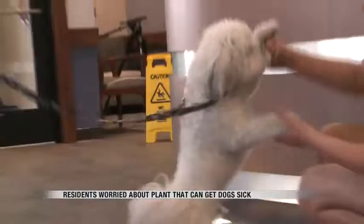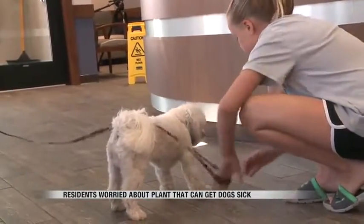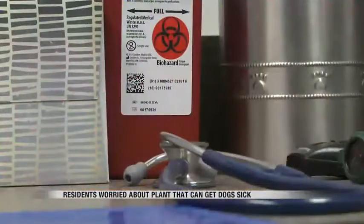It migrates further back and into the brain or something like that. That's extremely uncommon, but absolutely possible. Veterinarian Dr. Amy Anderson says they've already had owners bringing their pets in because of foxtails causing problems. And a lot of times what happens is they inhale them by accident. Because the seeds are sticky and barbed, they get caught, causing irritation, and if untreated, infection.